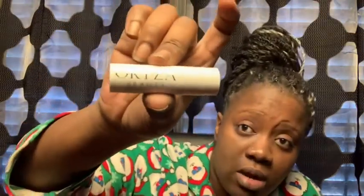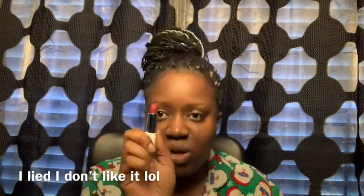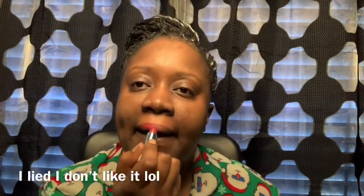Next product is, I don't know how to pronounce that, Oriza Beauty. And this is obviously lipstick. It's like a red, a burgundy type red. And I have a shirt and a pair of leggings that will go really cute with this. Let's try it on. Pretty smooth. It's not dry like normal lipsticks, but it's pretty cool.